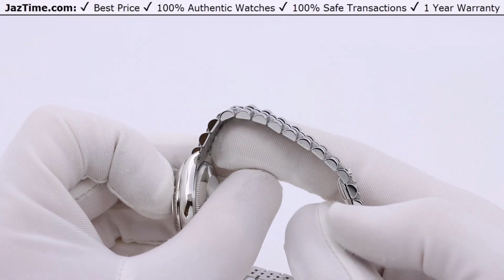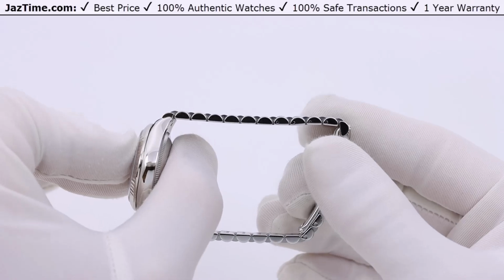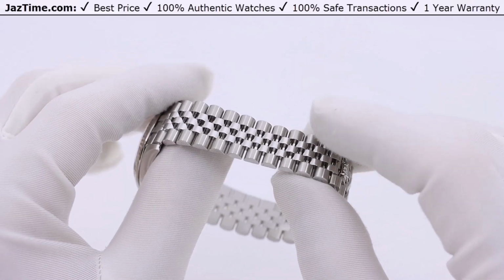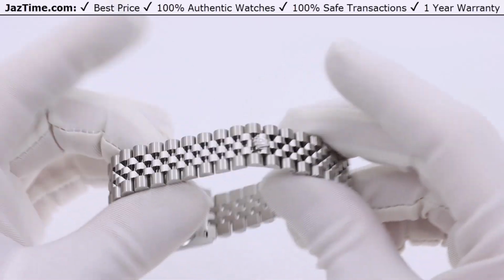If you wear the Jubilee, it has a closer fit to your skin, because on the Oyster the links are much further apart, and it makes the watch not as comfortable. Not to say it's not comfortable, it's just not as comfortable. So the Jubilee really is the most comfortable version of this.